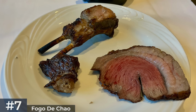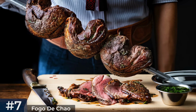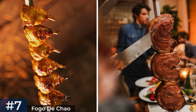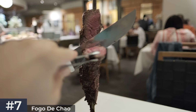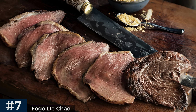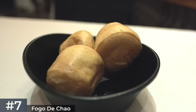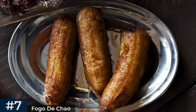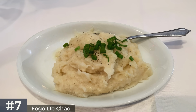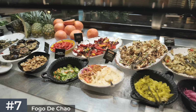When seated, diners have access to a wide array of high-quality cuts of meat, including beef, lamb, chicken and pork, which are carved tableside by skilled gauchos. Diners use a 2-sided disc to signal whether or not you want more meat, which can be complemented with side dishes of warm pão de queijo, caramelized bananas, crispy polenta fries, and mashed potatoes. Diners can indulge in all this, including the meats, for $63.50.